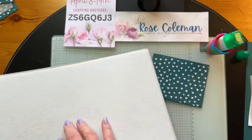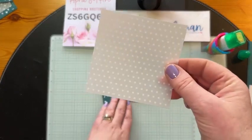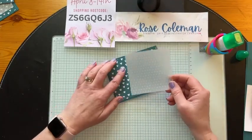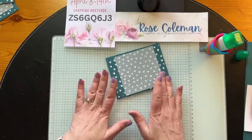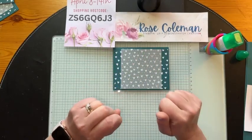Item code 160839, $8.25. Amazing deal. All right, so I've cut a piece in the polka dot. Now, when you get your kits from me this week, you may get, it's a random selection, okay? I'm using my stash. I'm sharing with you guys. So you may get polka dots, you may get leaves, you may get stripes, but it's all going to work. So we're going to put this down on top here. It's just going to make a nice little subtle background.